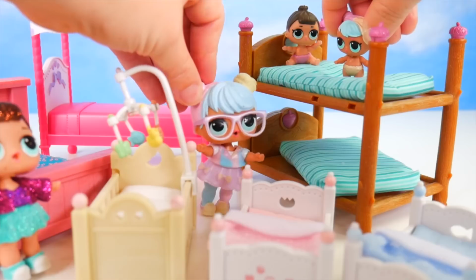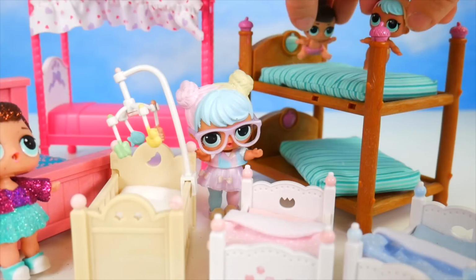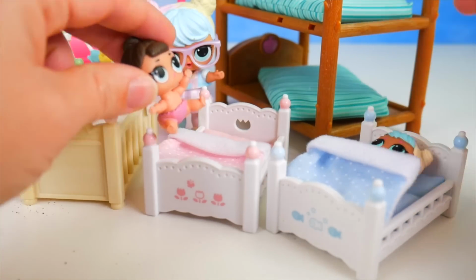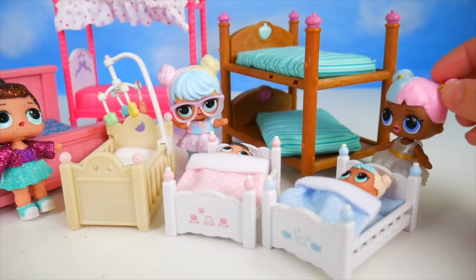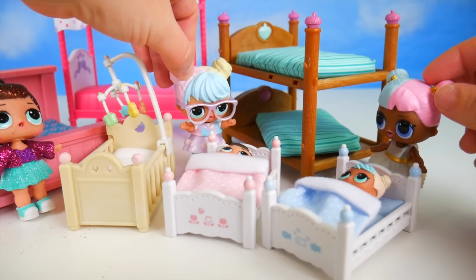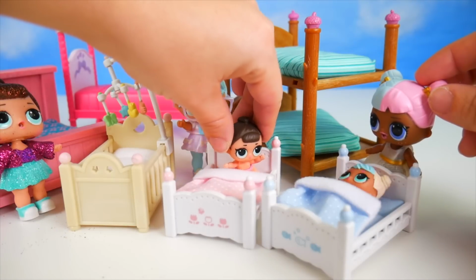Well, actually, how about these over here? Let's go look, Lil Fancy. Okay, I'm coming. Yeah, let's get in and try it out. Oh, that's cozy. Let me try. I like it. Hello, can I help you guys with anything? Oh, we were just looking for big girl beds for our two little sisters. Oh, that's so fun. Yeah, we're big girls now.